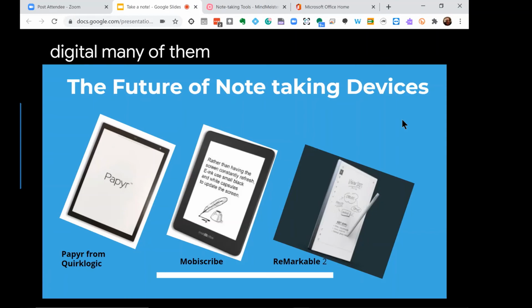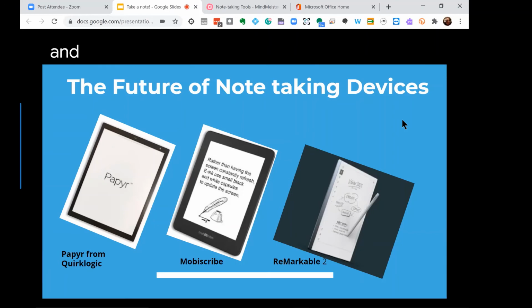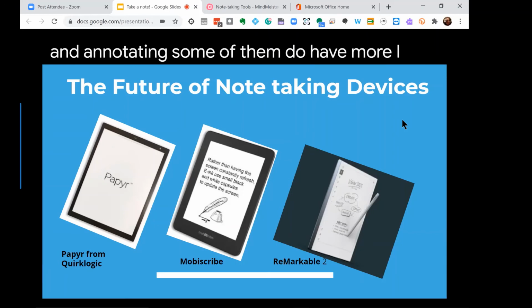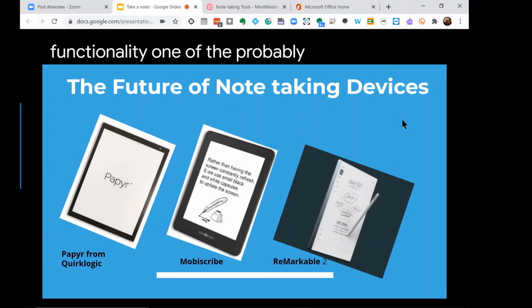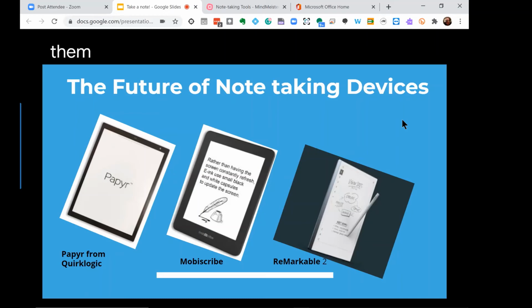Many of them are very dedicated to taking notes, importing PDFs, and annotating. Some of them do have more iPad functionality. One of the greatest assets is that these are simple devices to use, and they're, for the most part, very distraction free, because for the most part, all you can do with them is take notes, import PDFs, and annotate. There are some e-ink devices that are more full-featured, more like an iPad. Some of these will run anywhere between $200 to $600 or $700.